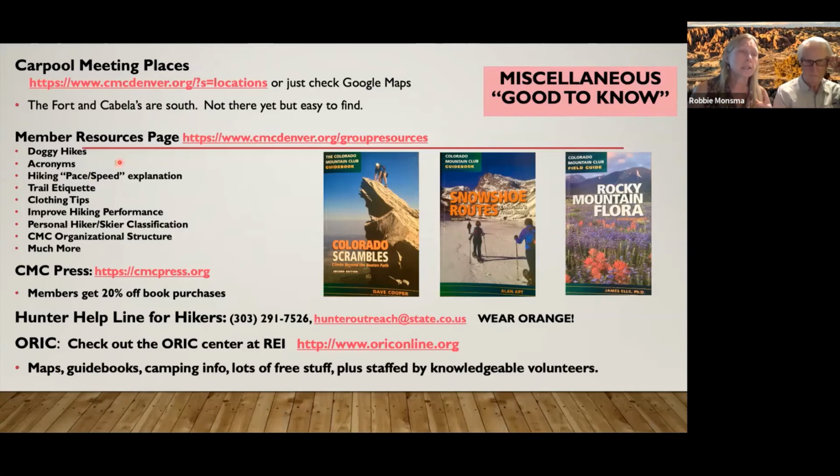Clothing tips, how to get better at hiking, trail etiquette, and there's so much there. You should just go look. And on that site, there's a search function kind of way down at the bottom. So I would recommend that highly. This is sort of the variety of things that we have on that site. And we have a book for that, of course. CMC Press, I mentioned that.